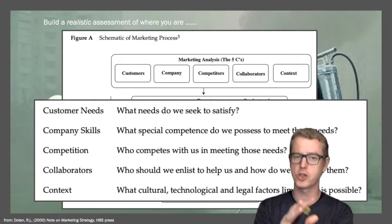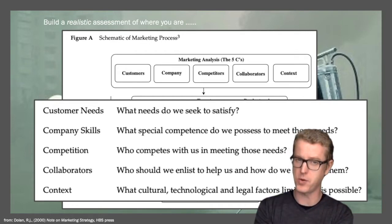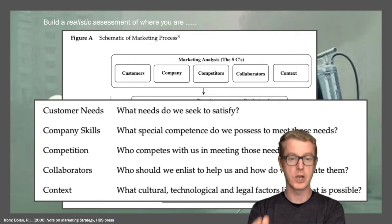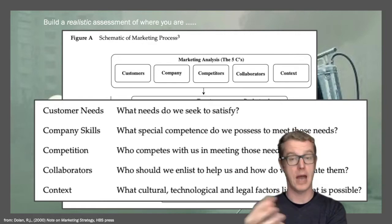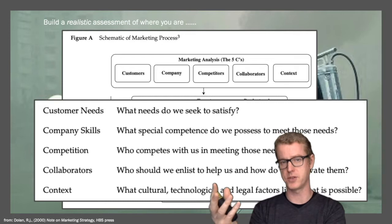What decisions, what choices will we make about customer needs? Which benefits will we focus on? What type of value proposition will we have? Which customer segments will we target? Equally, competition. Is there one competitor that we must stay ahead of in order to be successful? Collaborators are, for example, retailers that you would sell through if you have that kind of distribution chain.